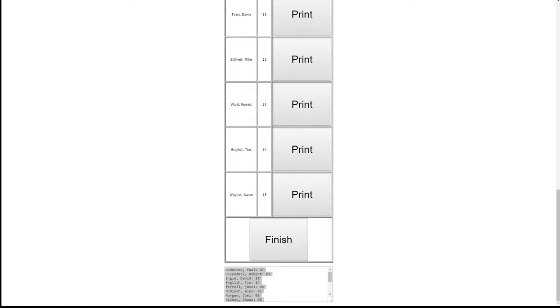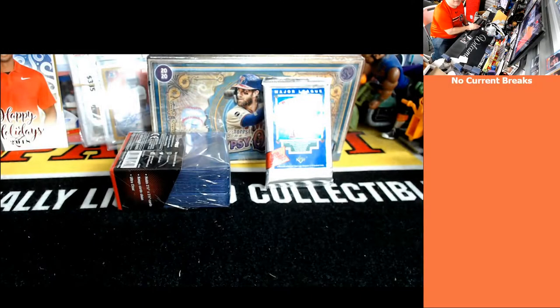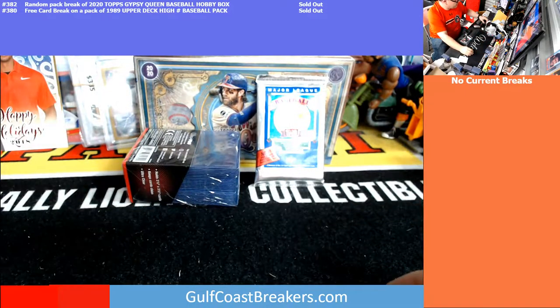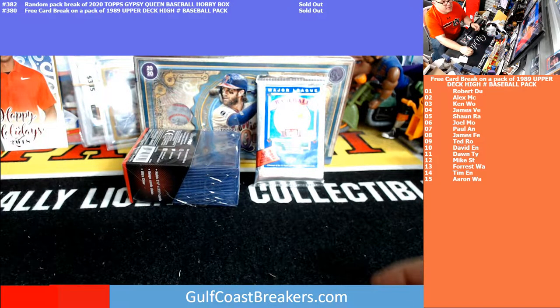Go ahead and print some stickers off here. All right, get the dice out of the way. There we go. I'm going to go ahead and set this over here. See how we're going to do this. Oh, sorry, I didn't switch screens. I don't think I've ever done this many breaks at one time, especially free breaks. It's printing the list off here.